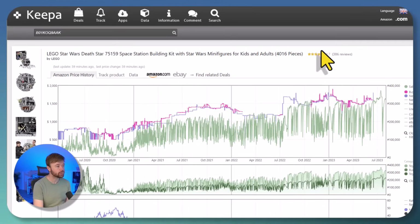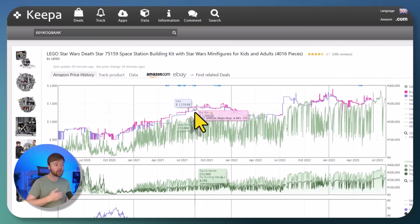If we look at the last couple of years on this set, 2020 retirement, and over the course of the first year of retirement, this set hit $1,400. So it was a $500 MSRP. By midway through the first year, you were doubling your money, because even after you cover your fees and everything, at this point, you're more than doubling your money with a $1,400 selling price for a $500 set, even if you bought it at full MSRP.